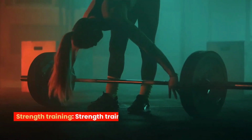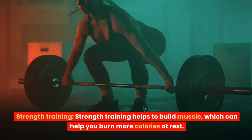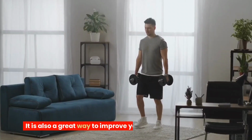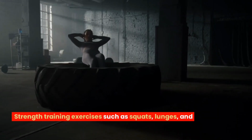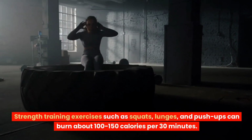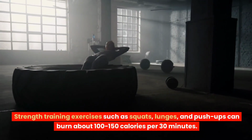Strength training. Strength training helps to build muscle, which can help you burn more calories at rest. It is also a great way to improve your overall health and fitness. Strength training exercises such as squats, lunges, and push-ups can burn about 100 to 150 calories per 30 minutes.